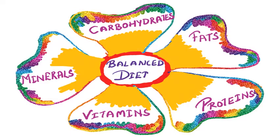Now we know what is a balanced diet. A balanced diet is a diet which contains all the nutrients in their right amount. And this balanced diet is needed for the proper growth and functioning of our body. Now tell me, how many nutrients are there? There are 5 nutrients. These are carbohydrates, fats, proteins, vitamins and minerals. And all these 5 nutrients are essential for our growth.